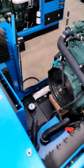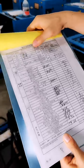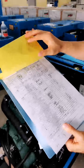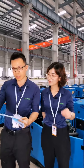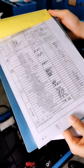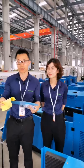Yeah, and you can see here, this is our standard genset assembling card. We follow the guideline of ISO 9001 quality standard. So we can see information like the engine model, engine serial number, alternator model with serial number, as well as other details like the torque of the bolts that connect the engine and the alternator. This is our standard, and each step is signed by the personnel in charge of it, who made it and the QC person who checked it. So in the future, if there's any problem with the unit, it's traceable, and the people in charge will be responsible.